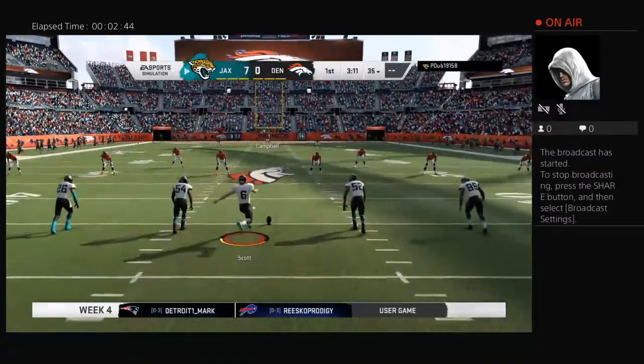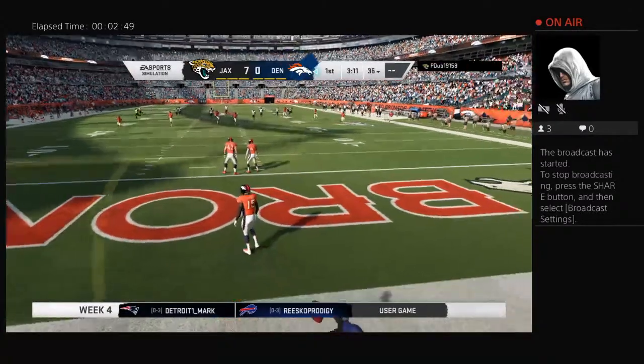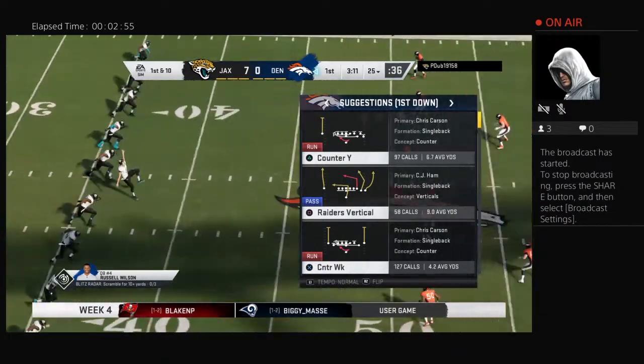Set now to kick this one away, and off it goes. And to no one's surprise here in Denver, that'll carry through the back of the end zone for a touchback.